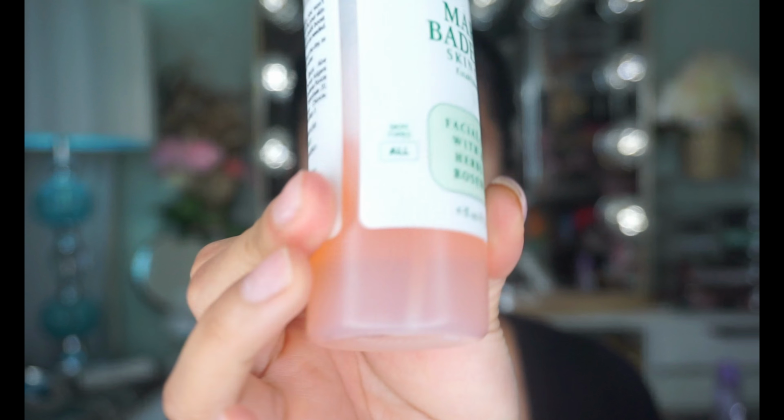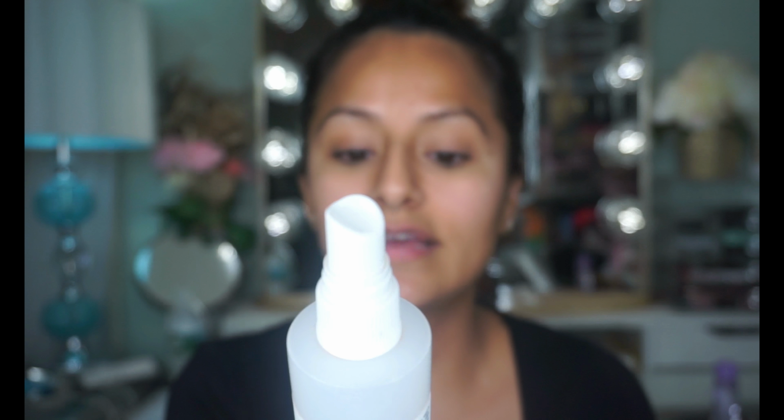Okay guys, so to begin this makeup look, I'm going to be spraying my face with this Maribadesco Skincare Facial Spray. It's one of my favorite sprays because it definitely contains aloe, rose water, and herbs. Something that you want to put on your face so that way you get that beautiful, beautiful glow. And for those of you who love cruelty-free products, this is definitely a must.